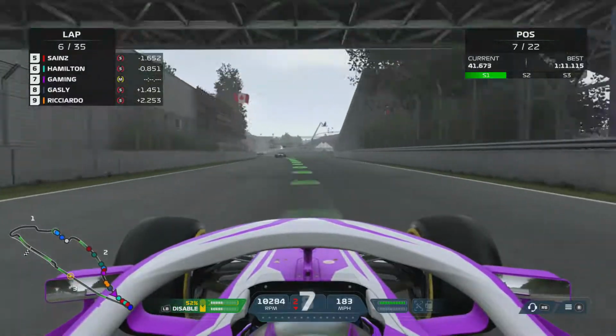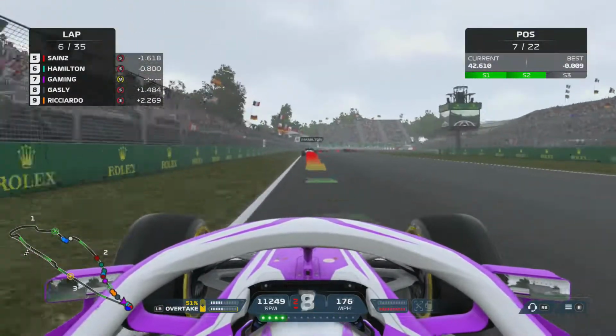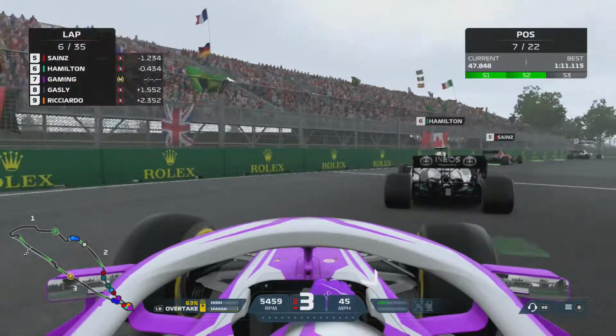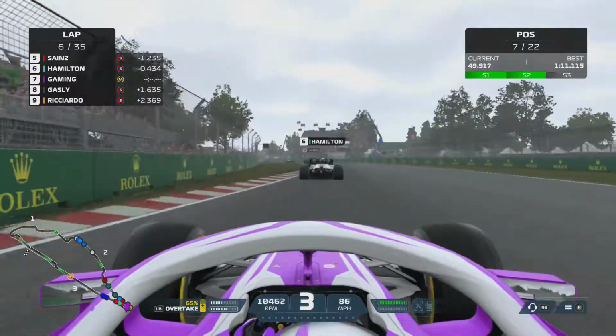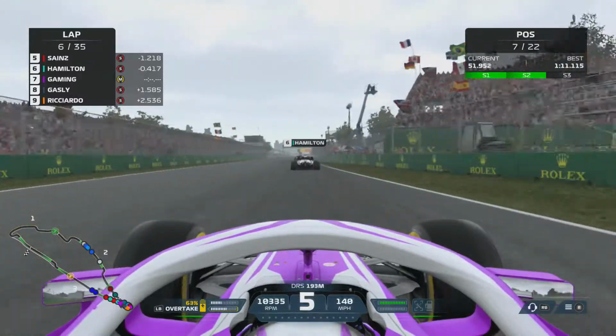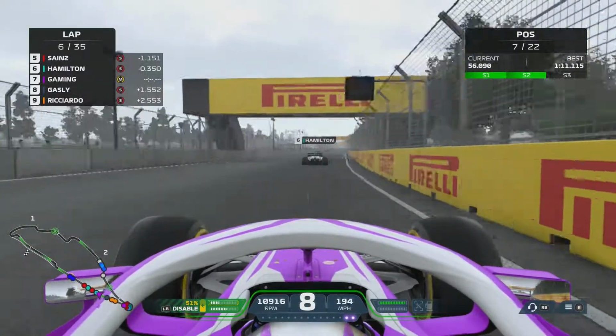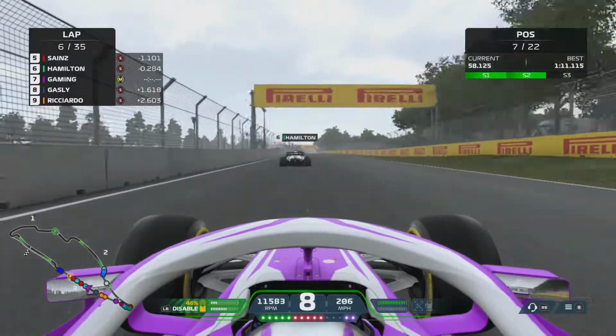We're up into P7, boys. What a race so far. Up from P13 into P7. Could this be a driver of the day potential race? We now have 4 cars in front of us. It looks like somebody is slow at the front of this pack. It's Charles Leclerc, then Valtteri Bottas, then Carlos Sainz, and then Lewis Hamilton.